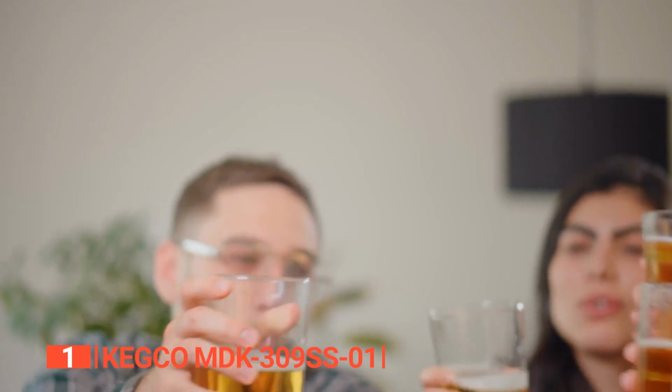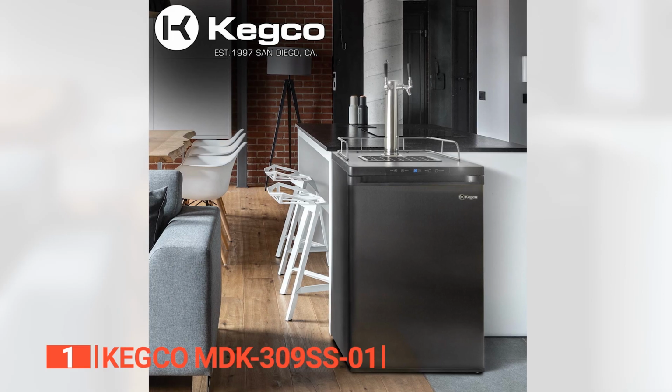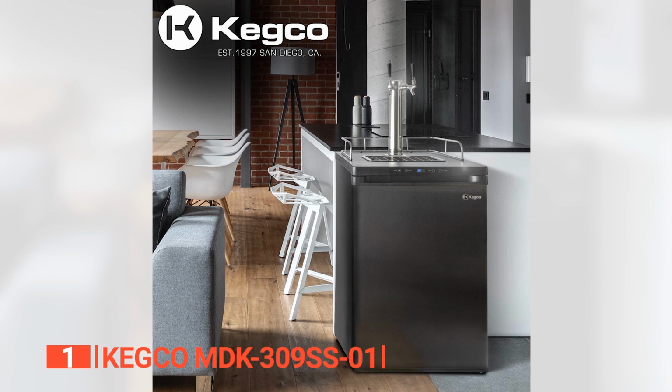Finally, the top Kegerator is the Kegco MDK-309SS-01. Looking for the ultimate keg dispenser to complete your home brewery setup? Look no further, because you've stumbled upon the holy grail of Kegerators.